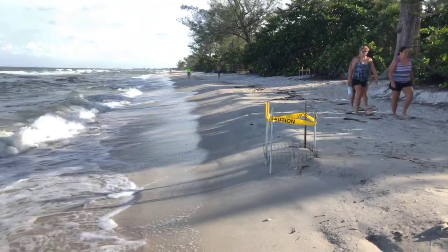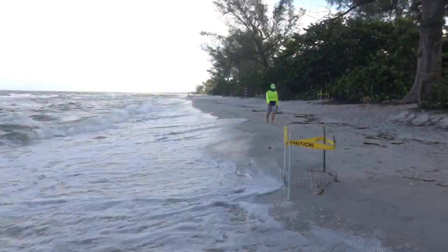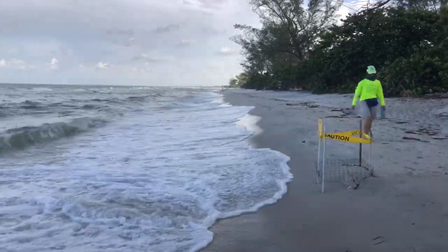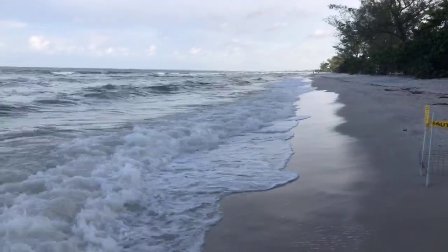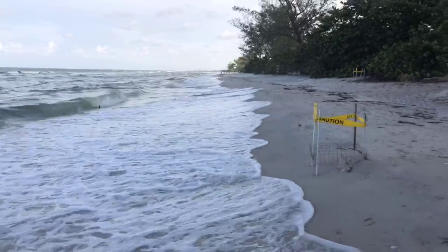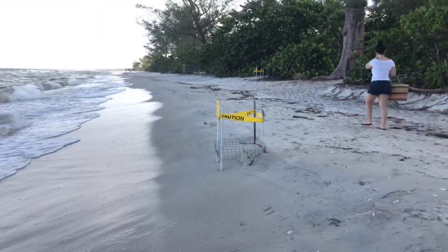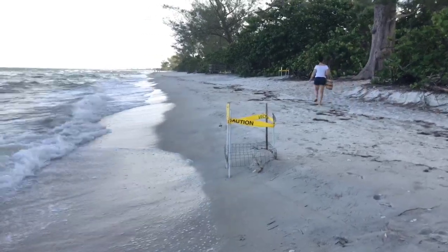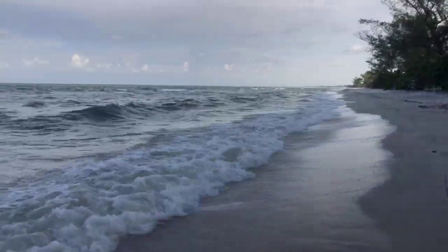I'll take one more quick photo here, bear with me. Of course, I was gonna take a photo and the sun ducked in behind the clouds. Peek out again or not. This is Area 3 Beach at Delnor-Wiggins Pass State Park. Pretty rough morning.